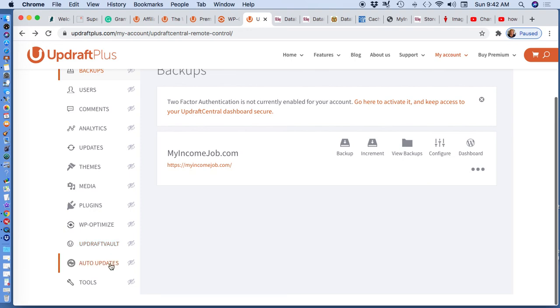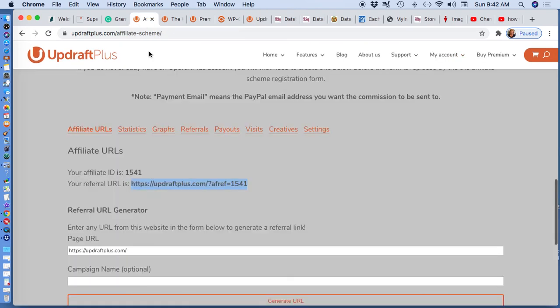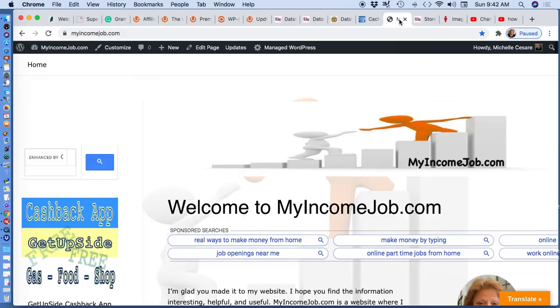Auto updates, I'm using that. And I have a lot more. A lot more to learn, but you got to start someplace. Guys, good luck. And I'm going to continue to remove all those tables and optimize because my websites were slow. Oops. My websites were really slow.